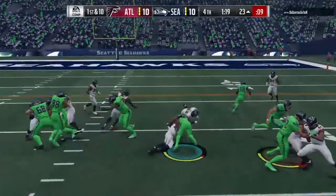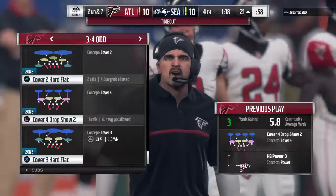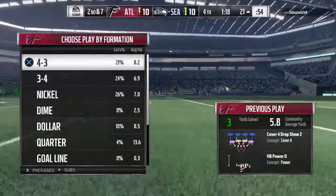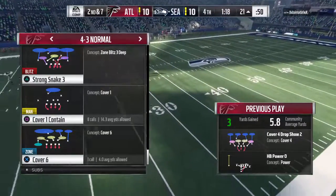A 10th carry for Thomas Rawls. And he'll be taken down near the 20 at the 21. And now a timeout defensively by the Falcons. It's just their first. They've got 2 more to use here in the final stages.